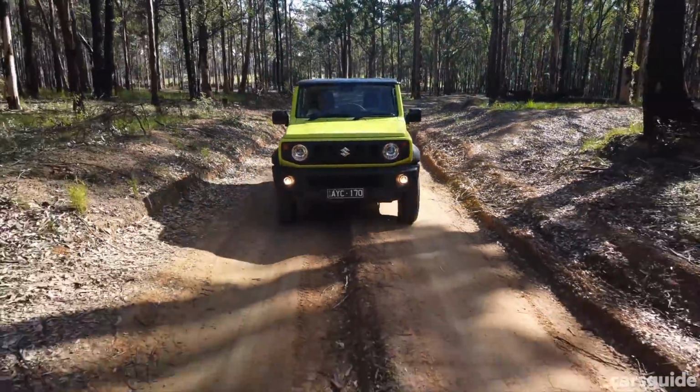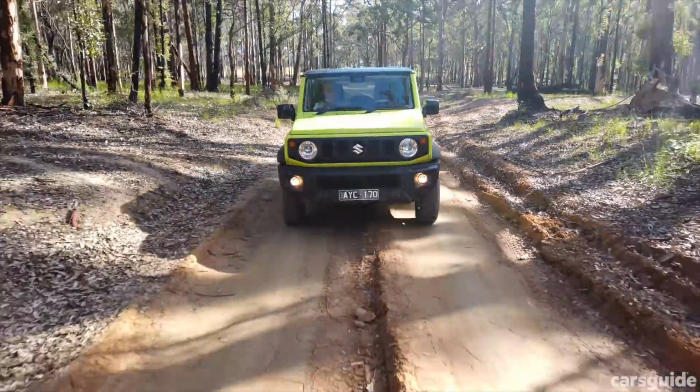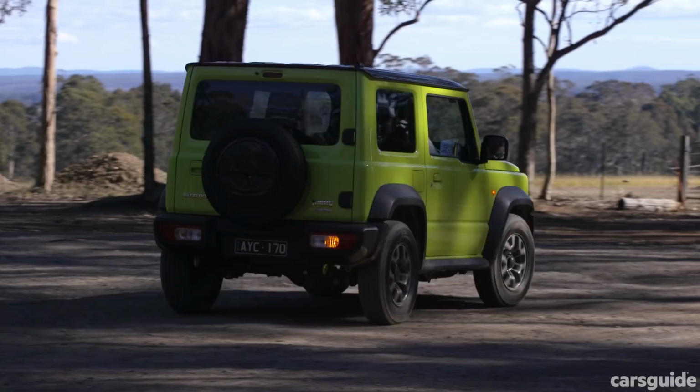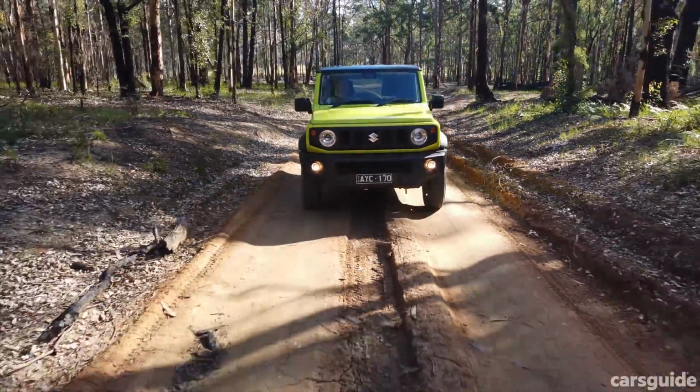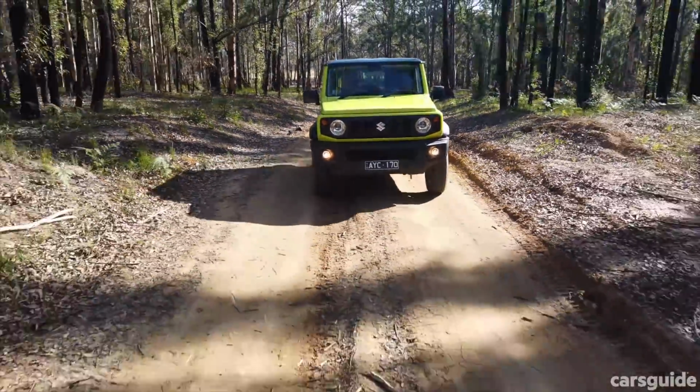So on road, the Jimny is not as diabolical as you might imagine. It's small and it's light. There's not much to it, so it does get buffeted around on the road. Steering's pretty light. It's not too bad. There's not a lot of power in the engine. It's quite underpowered, and it doesn't go well on the highway. But overall, it's all right. It's got plenty of zip around town, and that Jimny cheekiness comes in real handy when you get onto the off-road stuff.